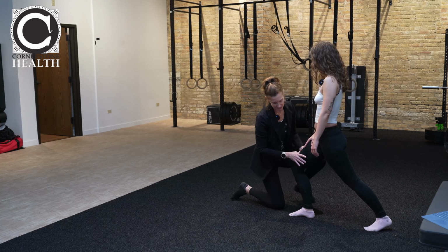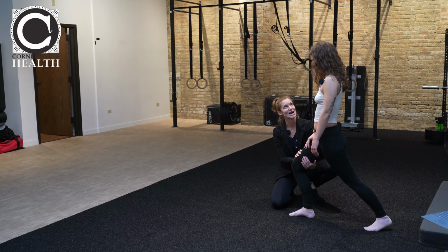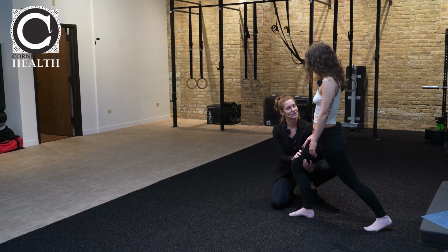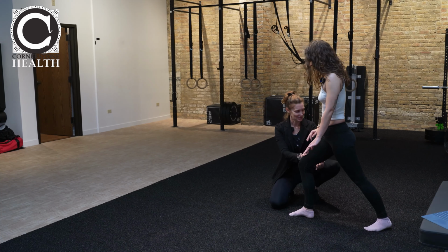Now I am going to try to rotate your femur in and you're not gonna let me. How would I have any? You do, just like that. Okay. 2, 3, bring it back. Find your balance. Okay.